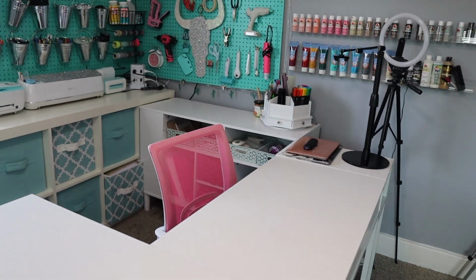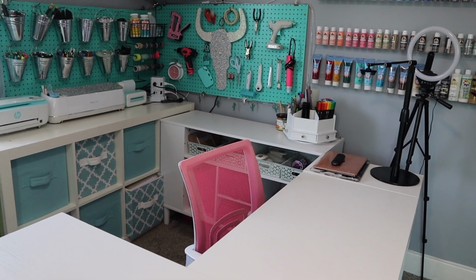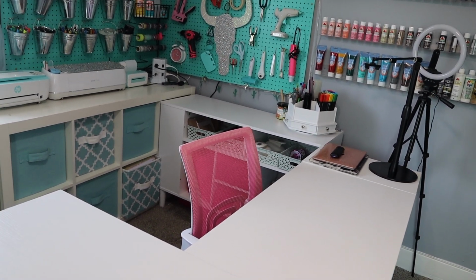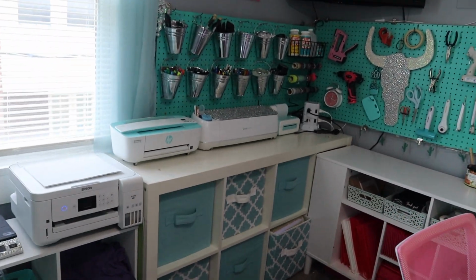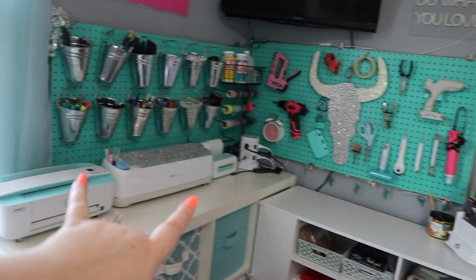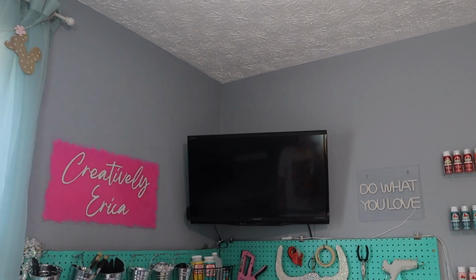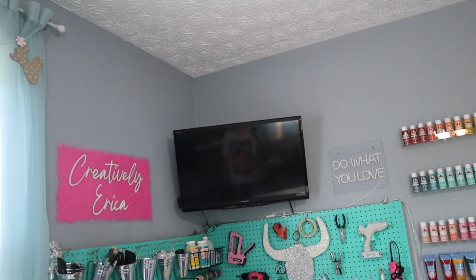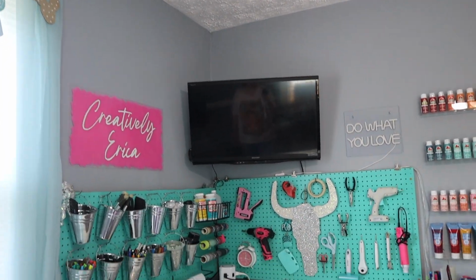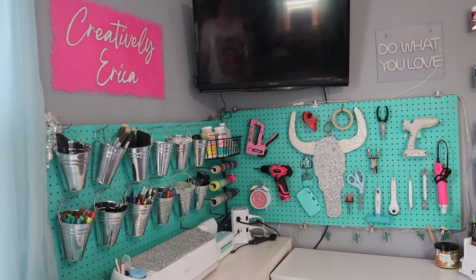So the reason, number one, that I wanted to do this was because I just wanted my craft room laid out better for filming purposes. I didn't like that I had my desk right there, and then like I said, I had the cube shelf over there. I was kind of stuck in the corner and there's not good lighting. So unless I wanted to install a light up there, which by the way, we rent, I really don't want to install a light if I don't have to in a home that I don't own.